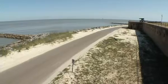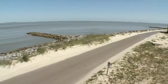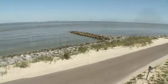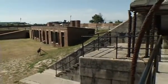Construction on the fort quickly ran over budget as the foundations proved to be so close to Mobile Bay that water flowed into them at high tide, making construction almost impossible. Fort Gaines was not completed until 1861.